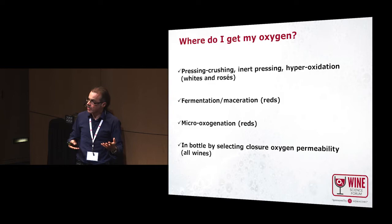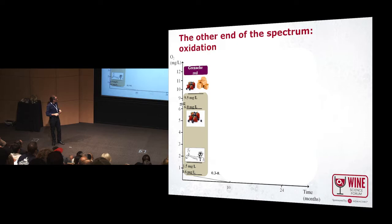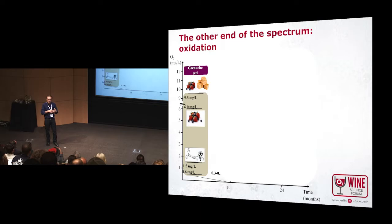But we're realizing more and more that this is a very, very important player in the final quality that you deliver to your consumers. Obviously, there's always oxidation at the other end of the spectrum. And I went in the literature and picked a few studies. There's not a lot of studies, believe it or not, that will tell you how much oxygen has been given to a wine and how the sensory spectrum of the wine developed. So there's a lot of anecdotal perception, but there's not a lot of studies.